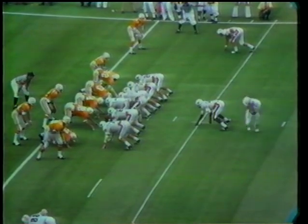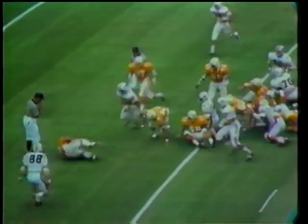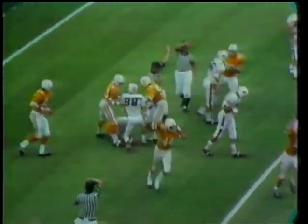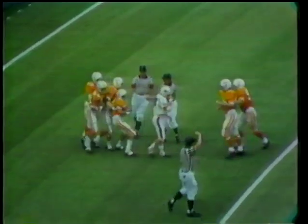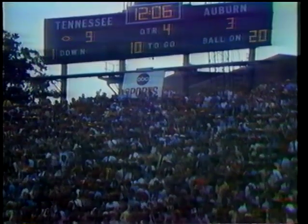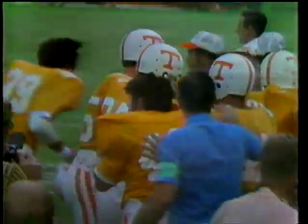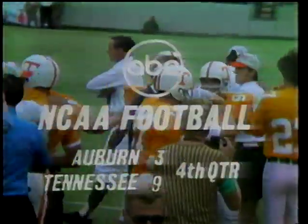High formation from the 2, first and goal. Man in motion. Fumble in the end zone. James Owens fumbles, and it appeared that Towns, number 38, he's being mobbed. A native of Knoxville, and the tide has turned. Touchback coming out to the 20.